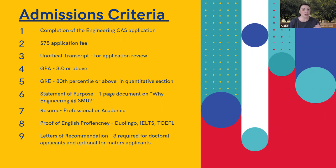You would complete the application and then pay the $75 application fee. Then we will need all post-secondary transcripts, so everything after the high school level. We do take unofficial transcripts for the application review. Now, if a student is admitted, then we need the official transcripts to come in. We're looking at a 3.0 GPA and above. And in some of those programs that are more technical, they are definitely going to want a similar background and a similar bachelor's degree.